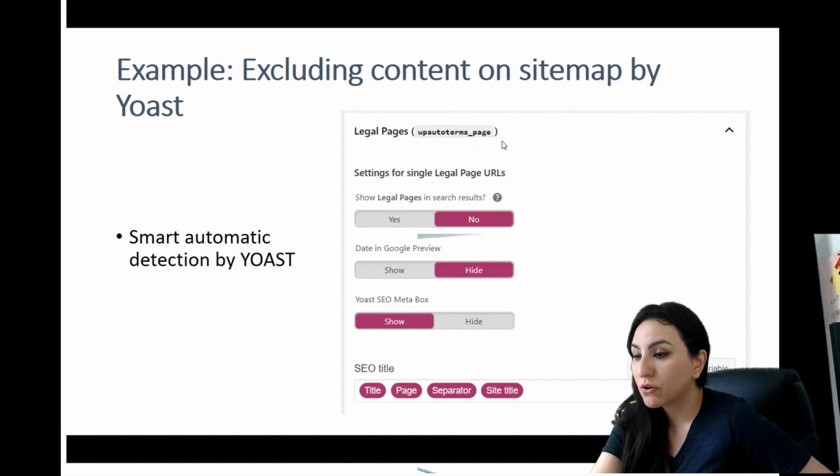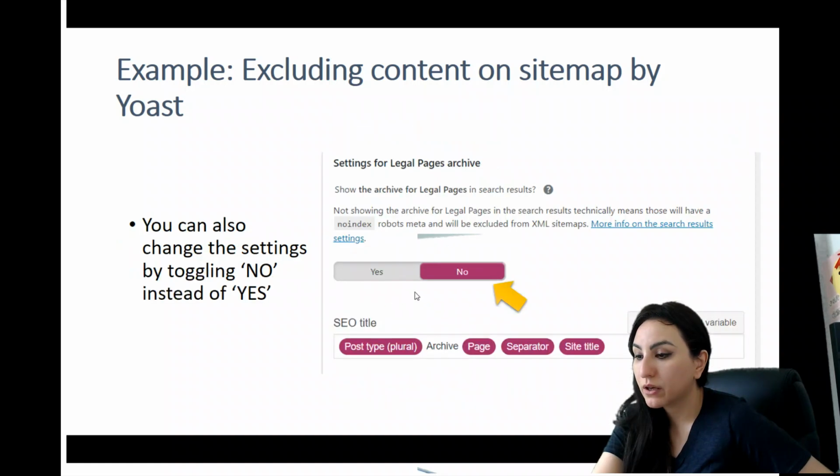Excluding content on the sitemap. This is my suggestion. Legal pages you could exclude. In fact, content also related to legal pages here.